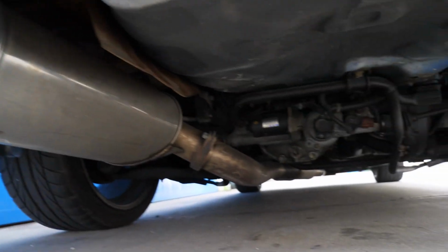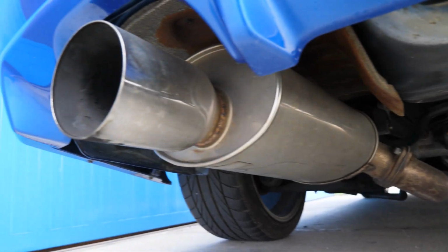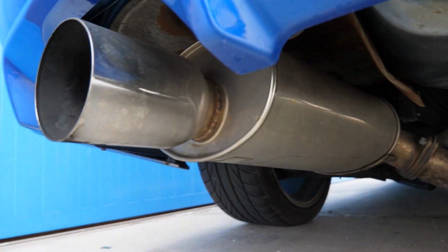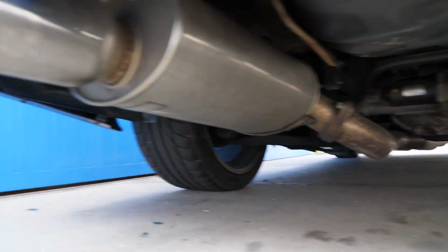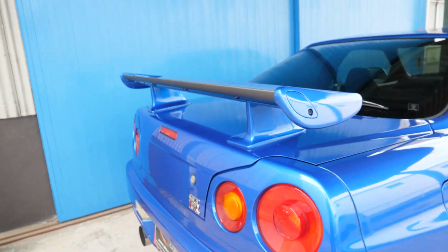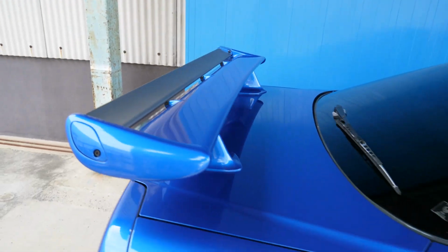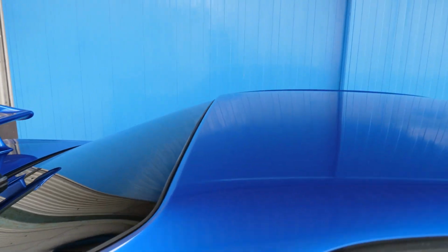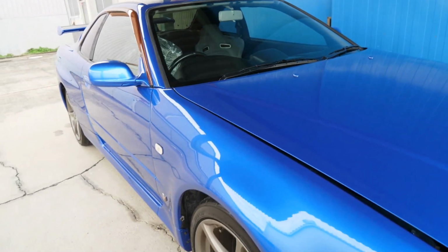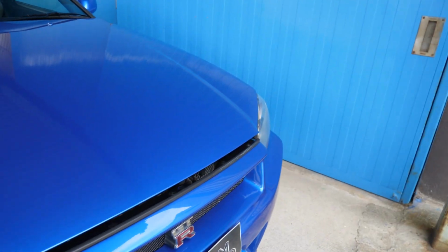I'm not sure if this one was modified or if it's just OEM style. I think it's OEM. Sounds good. Nothing real loud there. See some soot in there. So it's looking real good right there. You can see the clear coat on top. We'll look in the engine bay here in a moment. And then I'll look at some of the other details here shortly.